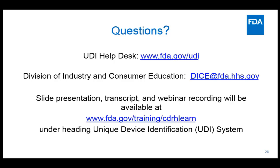Hi there, Kirk Honor here with Ecolab. We've got a question on these convenience kits. So we've got one kind of kit that has a single medical device in it along with a bunch of non-medical devices packaged together. It's a non-sterile kit. The item that's the medical device could be labeled with the UDI and not the kit. Does that make sense? Yes, it makes sense.